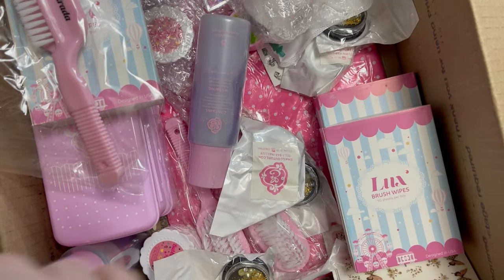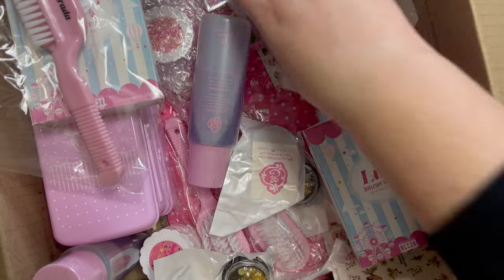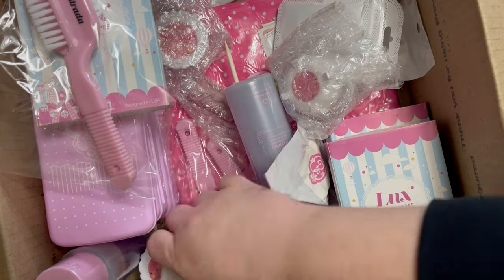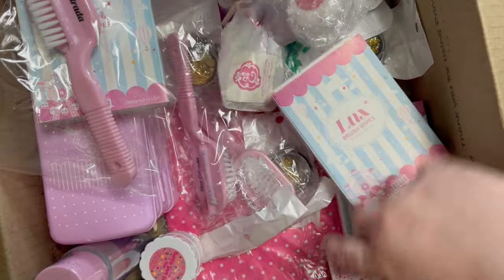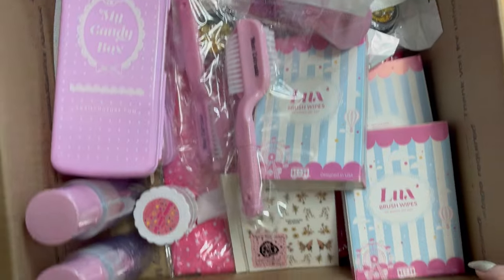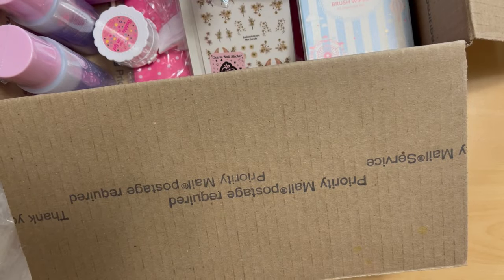There's so much stuff in here. I can't even believe it. I'm just digging and digging and digging. That is crazy. Oh, there's more stickers too. Oh my god. Okay, let's move this back again. We'll throw these on the floor.